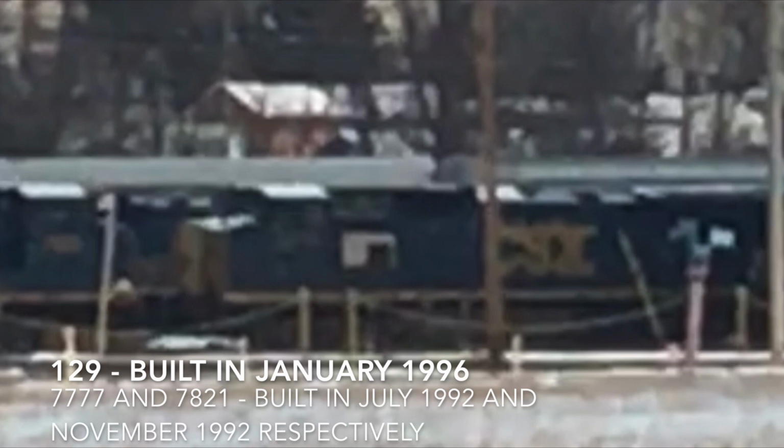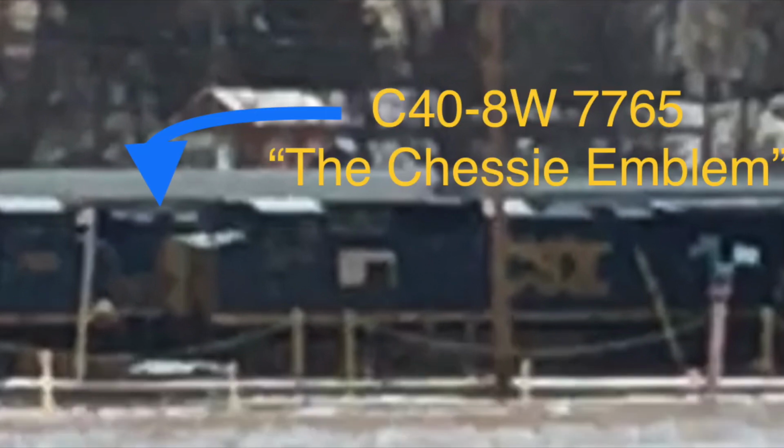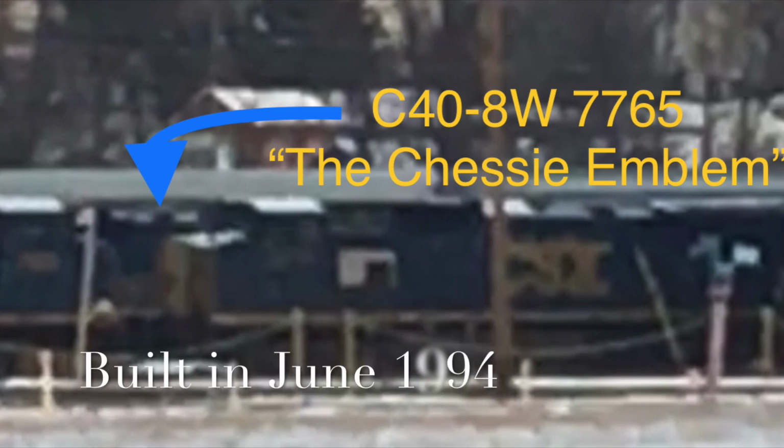7777. It turned out as soon as I first spotted that lucky locomotive, I just found out that the locomotive that you could see hiding between 7821 and 7777 actually happened to be CSX C40-8W number 7765, who happened to have the Chessie emblem.